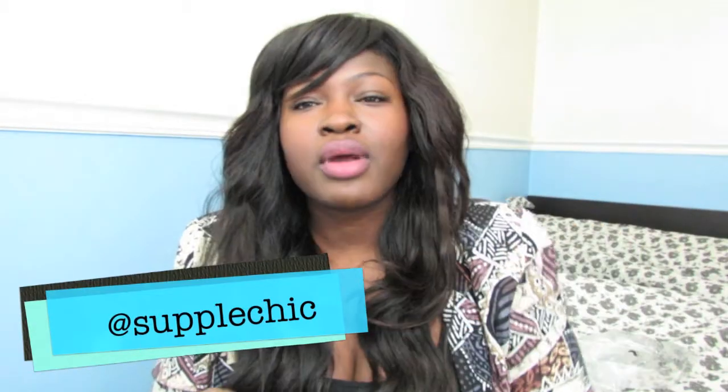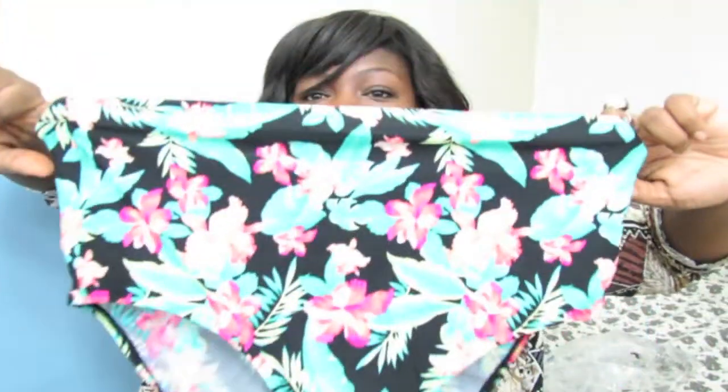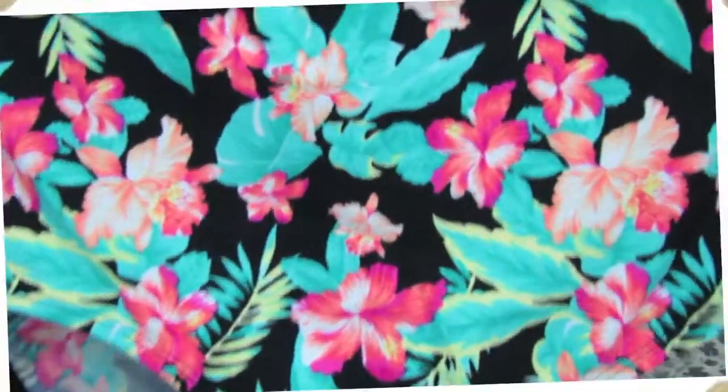And then the thing that was making waves on Instagram, and if you're not following me, I'm at Supple Chic. The swimsuit. So I picked this up. This is from the Forever 21 Plus collection.